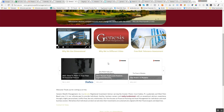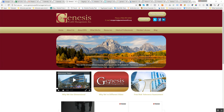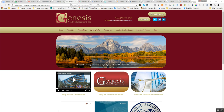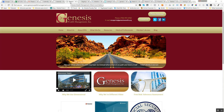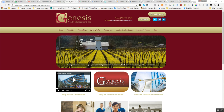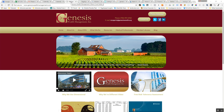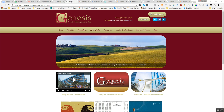Now, I see that you focus on families, business owners, and medical professionals. And I think one thing that you can definitely improve on your website is just simple optimization of your SEO. So looking at this is what's called the page title, this little square that's highlighted. So right now it says Genesis Wealth Management, and then the little pipe symbol, then Miami Coral Gables. So I highly recommend that you keep your firm name in the page title, so Genesis Wealth Management.